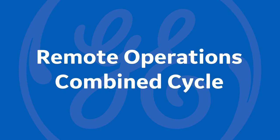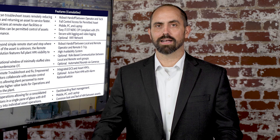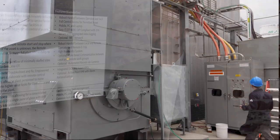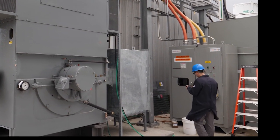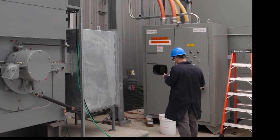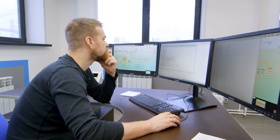The third layer is combined cycle remote operations. This really builds on our HA plant technology, which has highly automated functions right now, to empower that mobile operator who's outside the control room, and even go so far as to remotely operate the power plant from offsite, with those groups working together: the communication as well as the remote control operator.